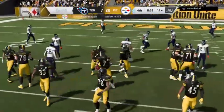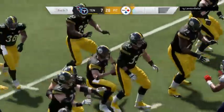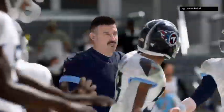The defense can stop it twice more as they take a knee here. Today's final score. So this one in the win column for the Pittsburgh Steelers.